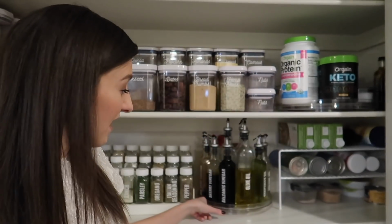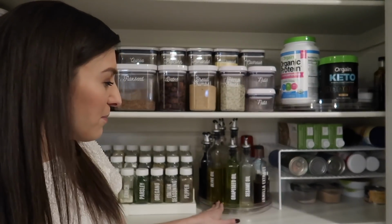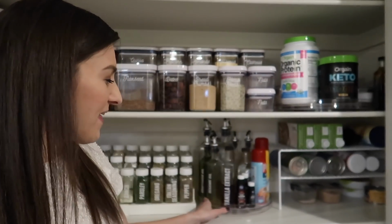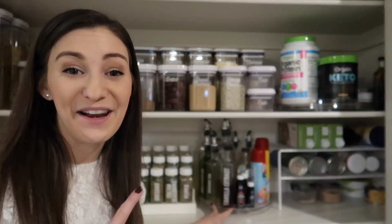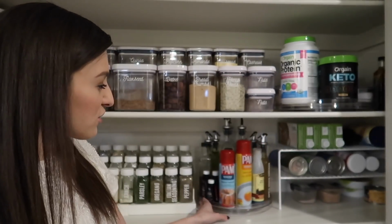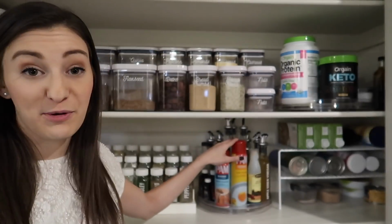And then on the other side of the olive oil, I have more oils again. Grapeseed oil, sesame oil, and then you'll see I have my extracts, that homemade vanilla extract that I'm moving through, a few other extracts, and then my cooking sprays.